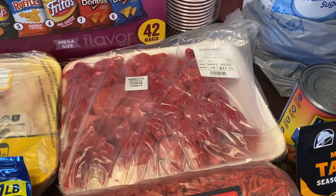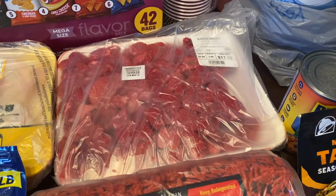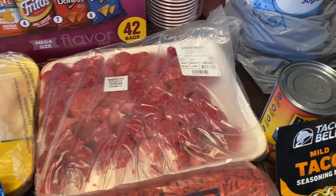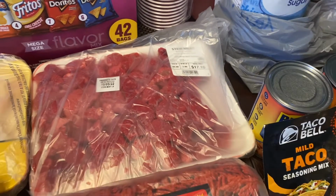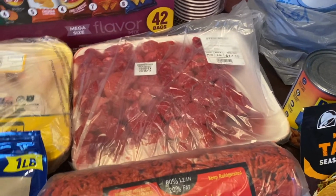That I forgot all about, y'all. The beef, the meat had gone bad, obviously, because it had been in the car for some time. So yeah, funny story. This week we're gonna try it again. We made sure we got everything out of the trunk this week, so that way we won't have that issue.